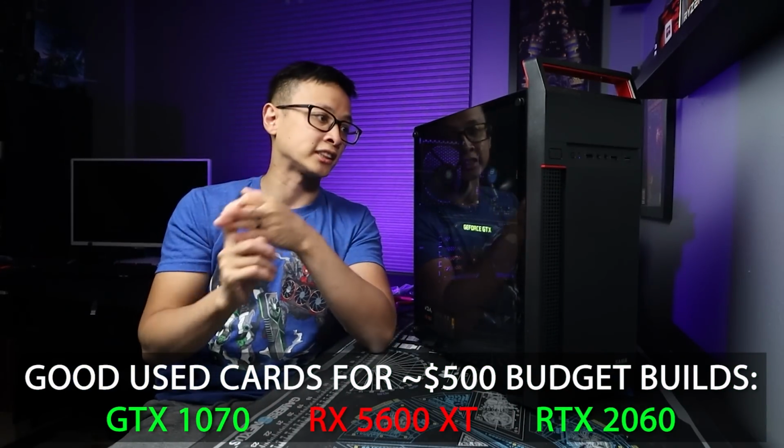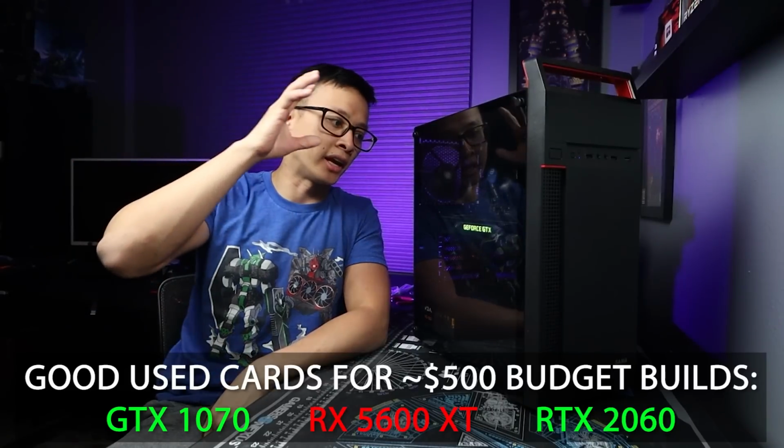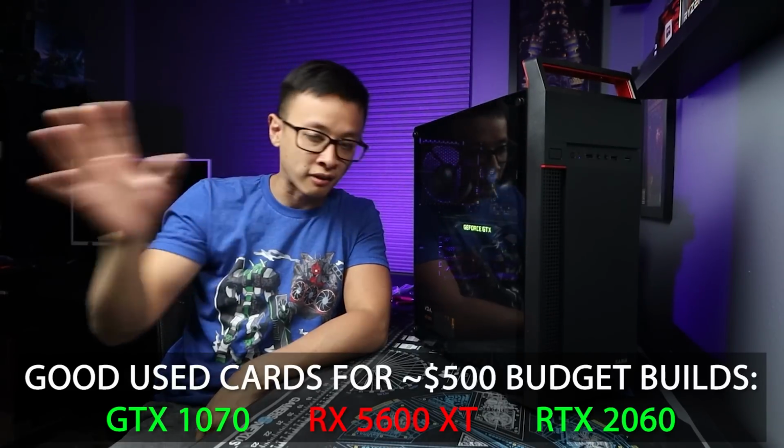Those are a solid choice that you can fit into a build like this and give you very similar performance. Those usually go for around 180 or 190 as of me making this video. So if you can't find one specific card, be flexible to either the 1070, 2060s, or 5600 XTs. Those all work great in a build sub $500.